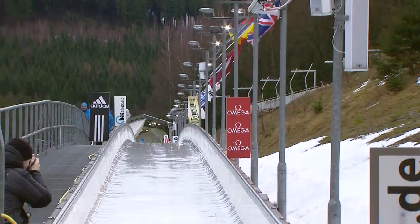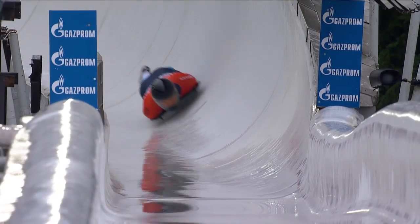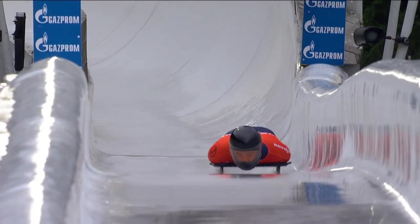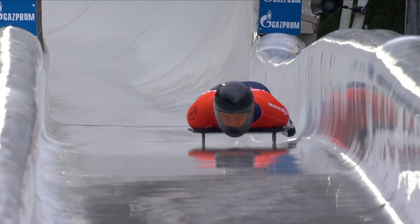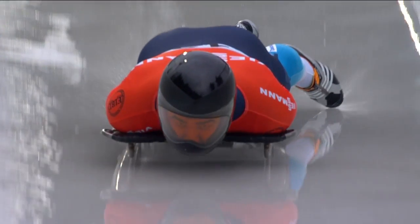Well, there's a little story about the Latvians and Russians after last year's Olympics. A little media frenzy up there in Latvia. Look at the eyes. Head way down. Toe tap to get over on the take-on.